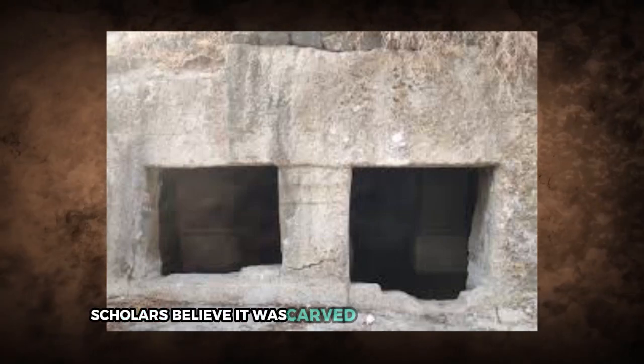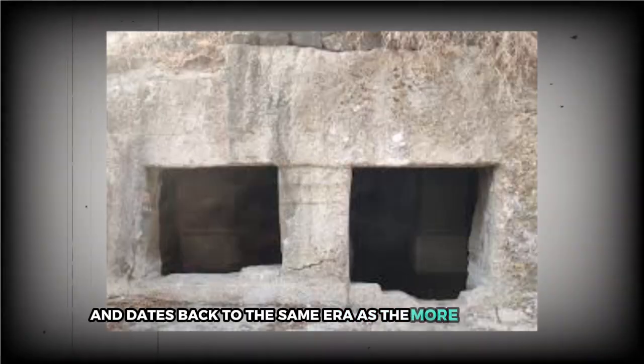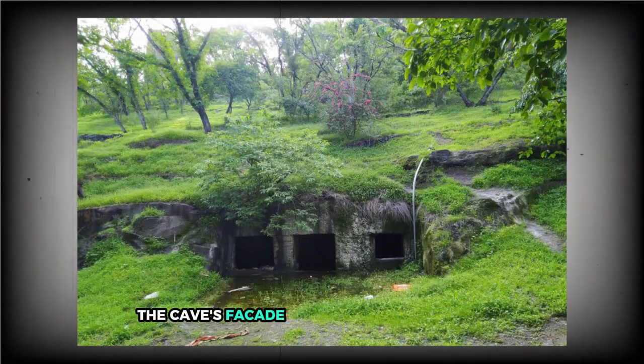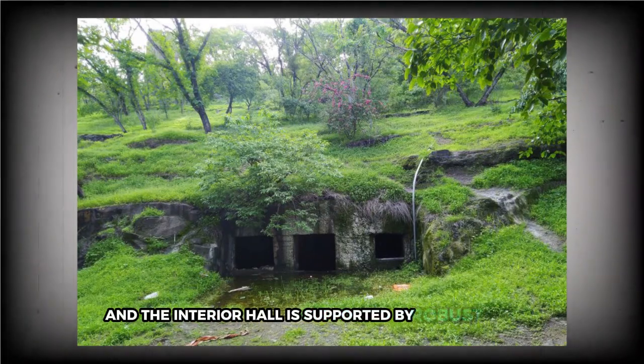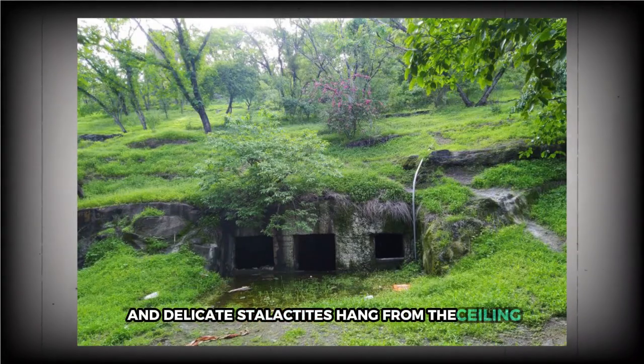Scholars believe it was carved around the 8th century and dates back to the same era as the more recognized Pataleshwar caves. The cave's facade features 3 entrances, and the interior hall is supported by robust pillars. Inside, 3 arched niches line the back wall, and delicate stalactites hang from the ceiling.